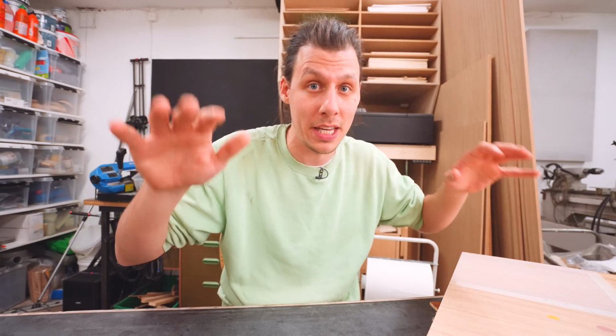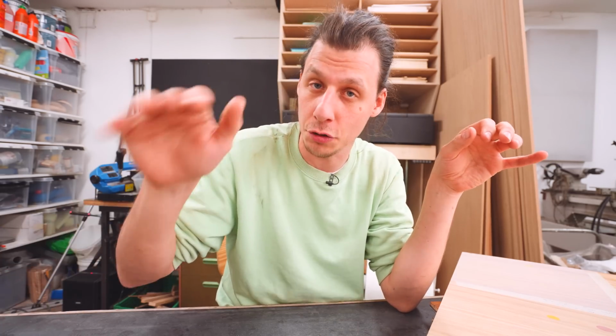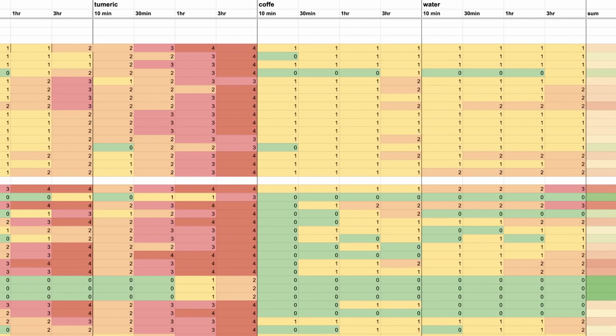I've tried my best to compare different ratings to each other and be equally strict on all of them, and I've gone back and changed things if I felt that I've been unfair to one or the other. Now I've taken all that data and entered it into that huge spreadsheet. If you add all the numbers from all the samples together, you get a total rating at the end that you can use to get a pretty good idea of how well that product held up.